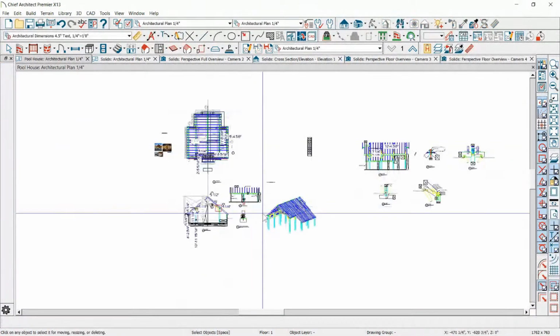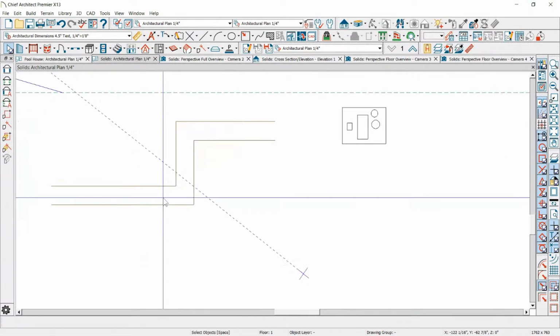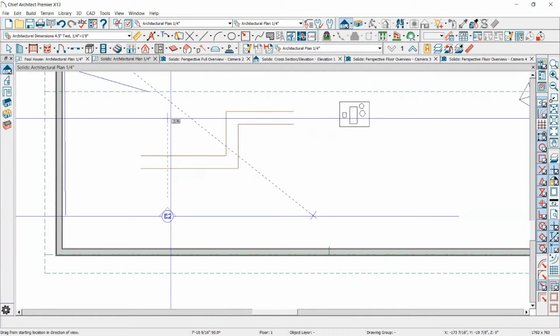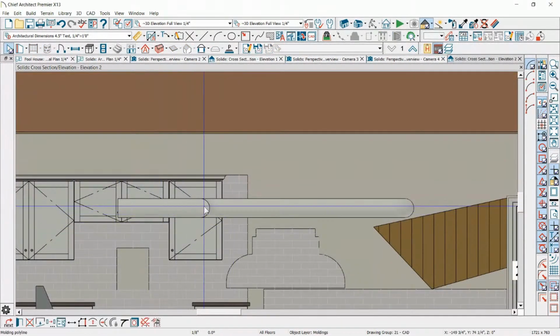Can you? Yep. Let's try it real quick. We're just about out of time. George, this is your answer to your question, what he's going to show you here. Well, let me just try one thing here first. So if I go into elevation, see, I can't click on it.